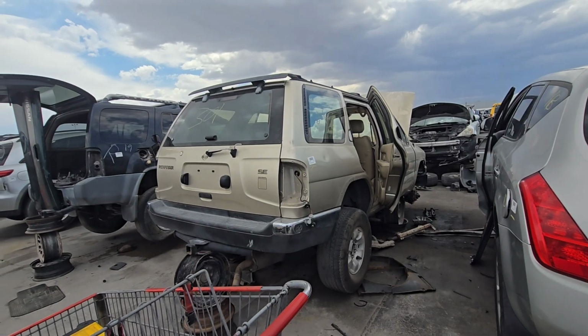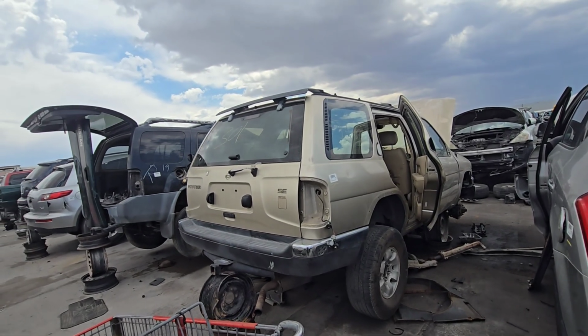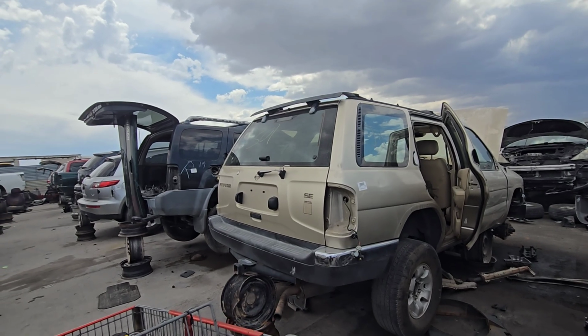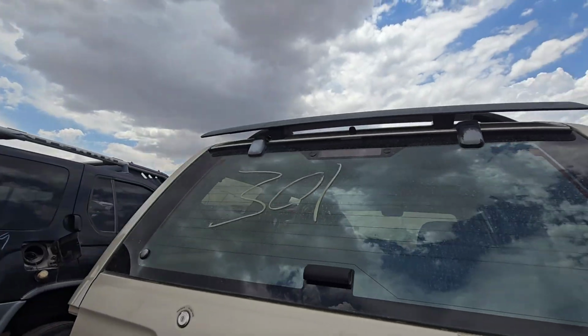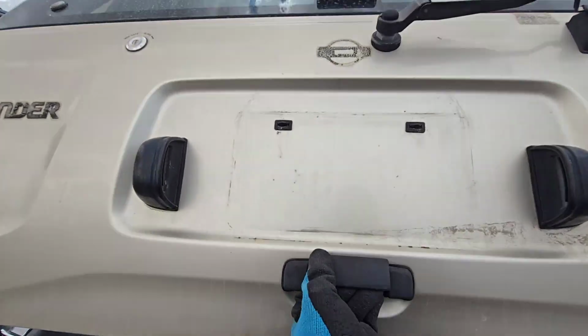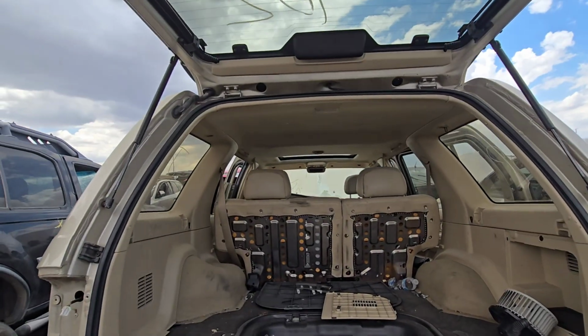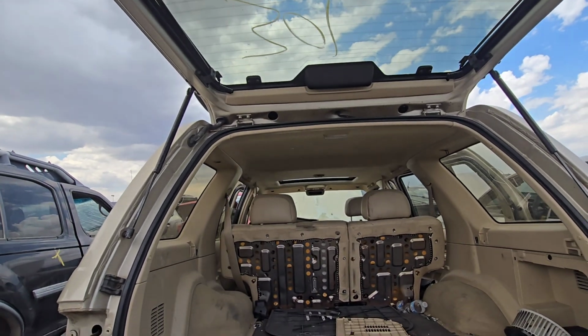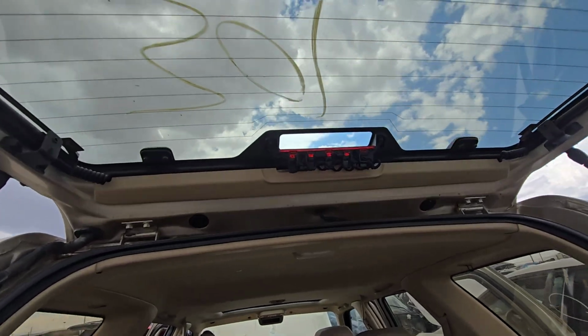All right, so we've circled back to our '99 R50 Pathfinder SE trim, 5-speed 4x4 in gold. This guy still has its third brake light. The hatch opens and it holds itself up, so we'll go ahead and take the easy route and grab this guy. Man, talk about bad luck, guys.